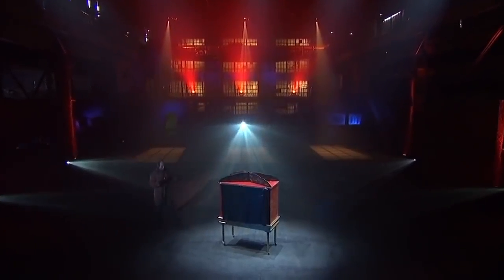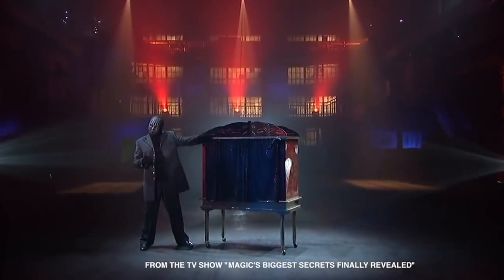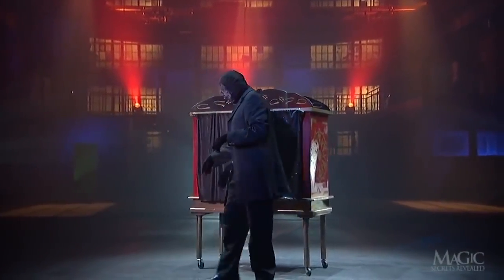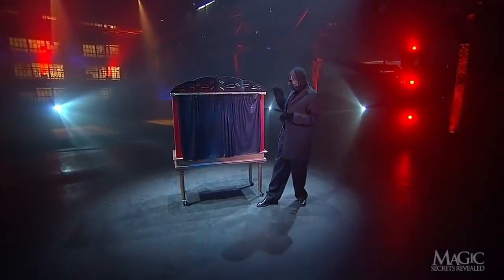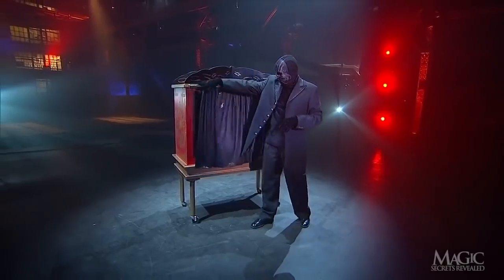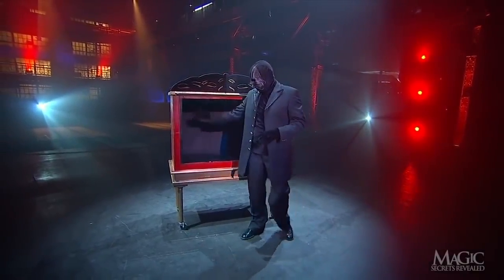Next, the magician has an illusion that's been baffling audiences for decades. Let's see if it will fool cultured, contemporary eyes. Sitting atop four legs is a fancy cabinet with a curtain across the front. When the curtain is opened, we can see that it appears empty.